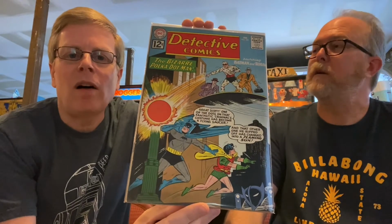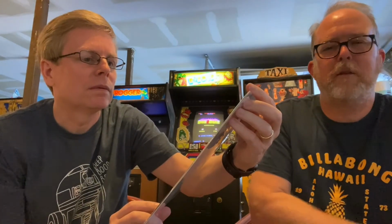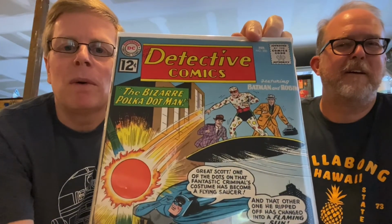The only reason I bring this out is he is appearing in the new Suicide Squad movie that James Gunn is doing, and he's bringing out all these obscure villains, and this is one of them. There are so many obscure, totally goofy villains all through that time period of the monster fad in the late 50s, early 60s. Great stuff. Weird stuff. Goofy stuff. So look out for the movie debut of the Polka Dot Man in the Suicide Squad movie.